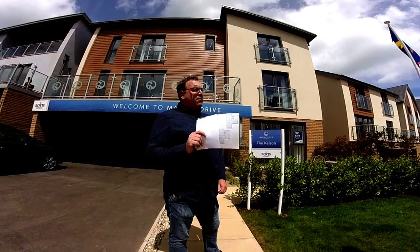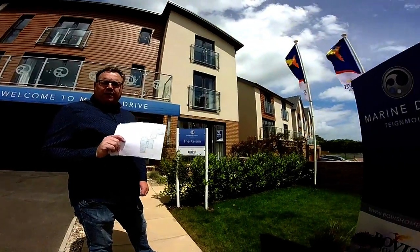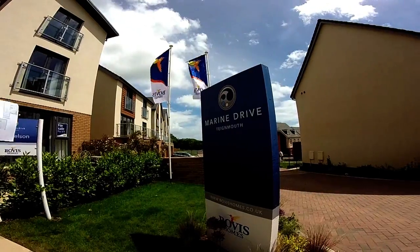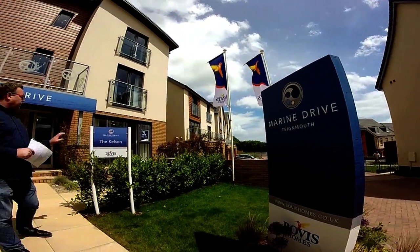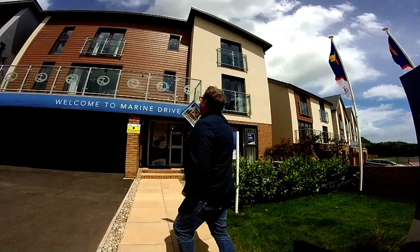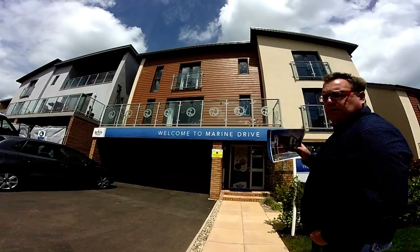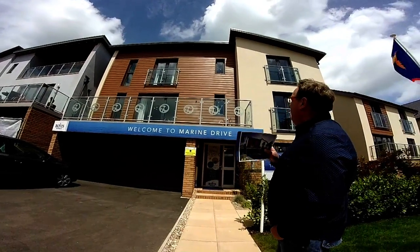Showhomesonline, and today we're at Marine Drive in Teignmouth by Bovis Homes, a lovely exclusive development with sea views. We're here to see the remarkable five-bedroom Kelson. Now you can see from this Kelson here, it's a truly magnificent house on three floors, but it holds a bit of a secret because it's actually split level.